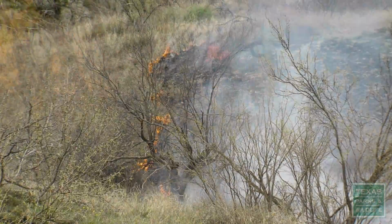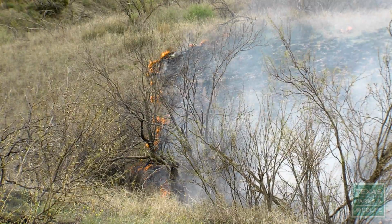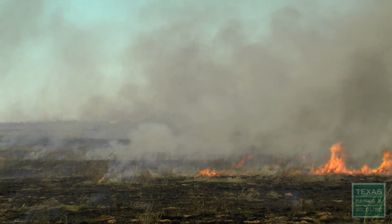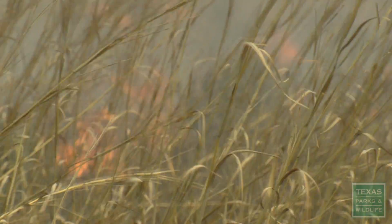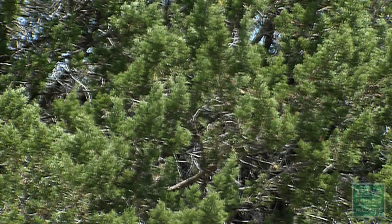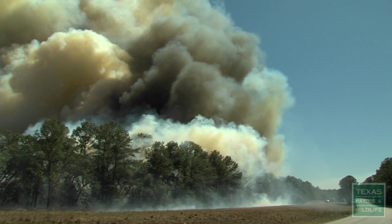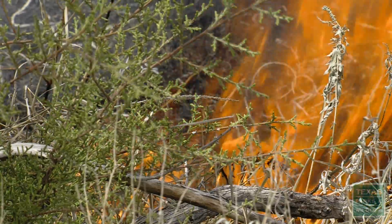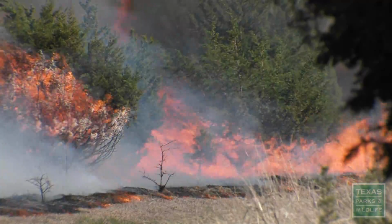Prescribed fire mimics the wildfires that shaped and sustained this landscape over thousands of years. Fire is a natural process that has occurred forever out here. Whenever you don't have fire, brush encroaches. The more brush there is, the higher the fire danger is going to be during a dry year. So the more fire you put on the ground, the less the effects of a wildfire will be and the more controllable it'll be.